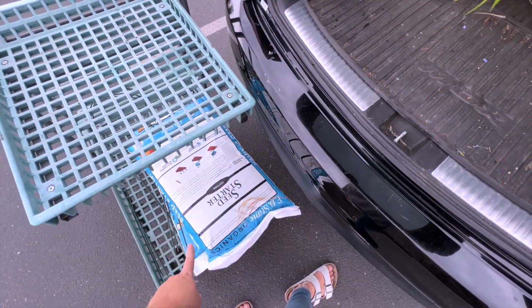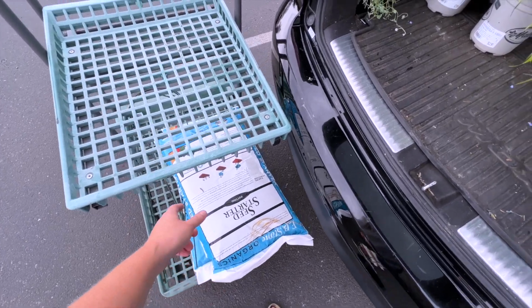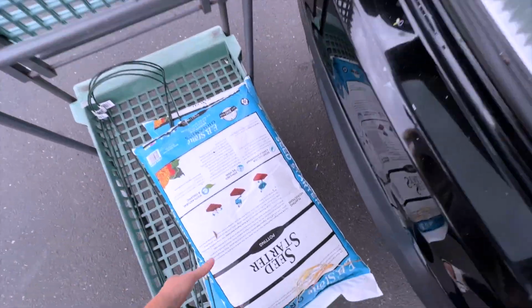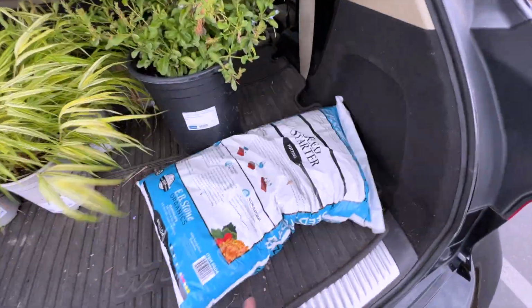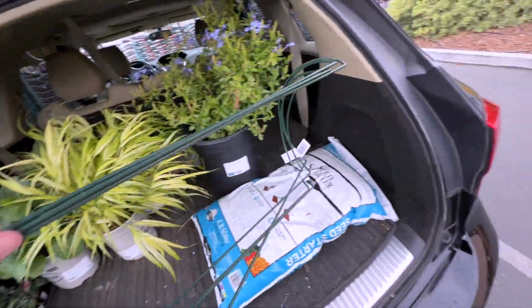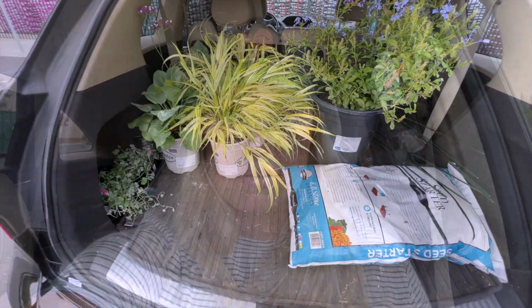Then I just got some seed starting mix because fall sowing's coming and I know it, and I always miss out on grabbing it when I'm at the store. And then I got those 2 rings. So basically nothing that I actually came here for, but all of the stuff was on my list. So it's not like they were impulse buys. So that's good.